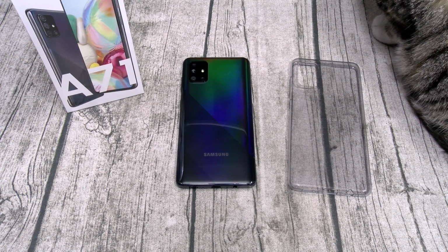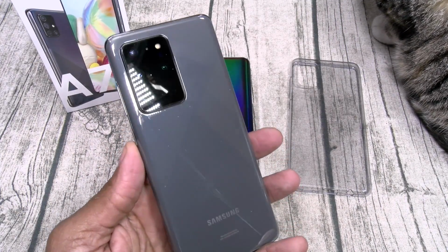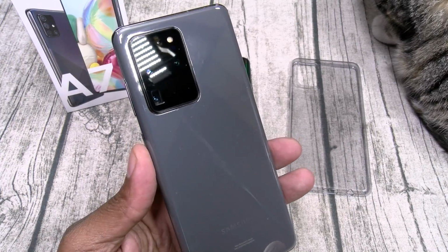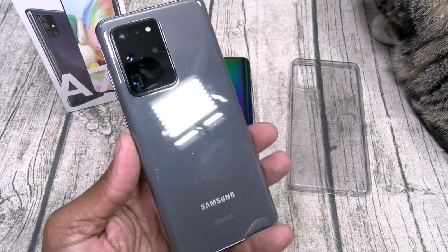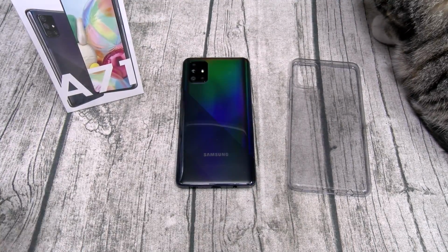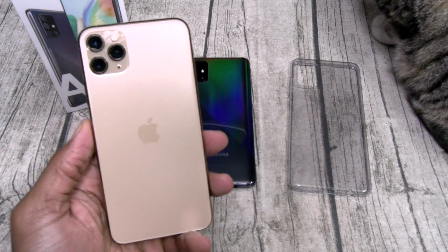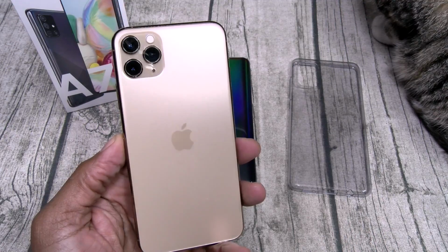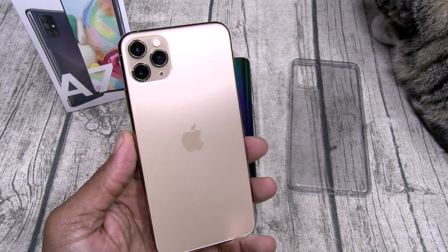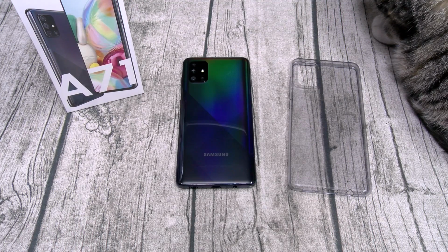Look, it's not about being broke. If you don't take a whole bunch of pictures and videos and you're not heavy into photography, you don't need a 108 megapixel camera with 100 times space zoom to take pictures of your food for Instagram. If you already got an iPhone that you spent over $1,000 for, but you want a secondary phone and you want it to be Android so you can have the best of both worlds, you don't need to buy 2 flagship phones for over $1,000 each. This is the perfect mid-range phone.